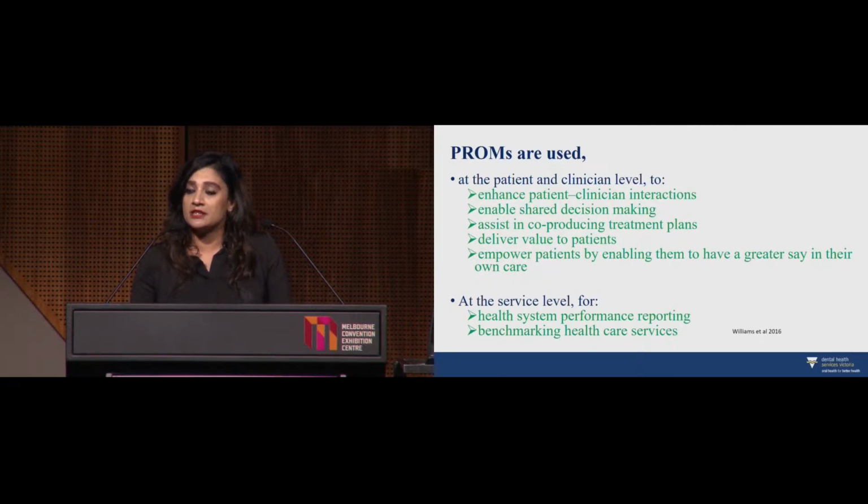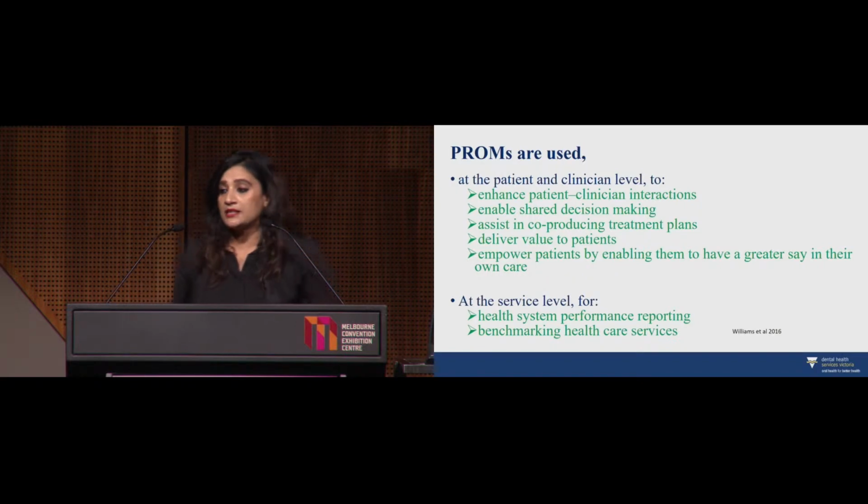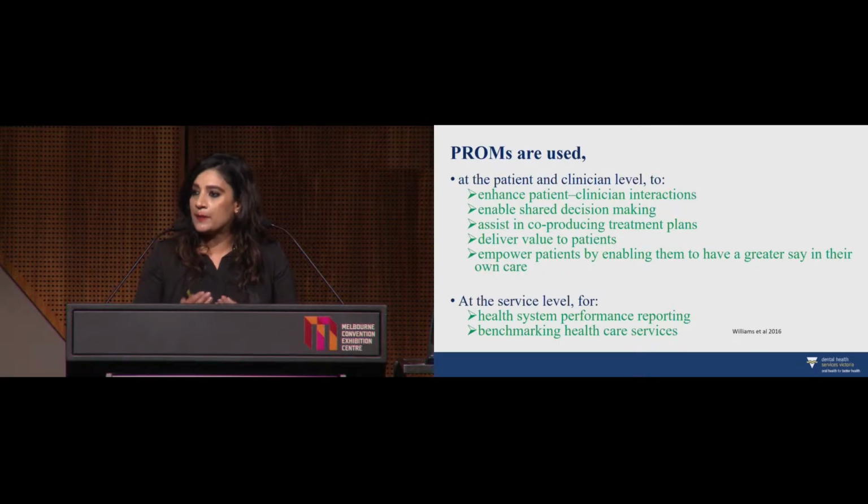So what are these outcomes? Patient-reported outcomes are a health report from a patient perspective without any interpretation by the clinicians or anybody else. And it relates to symptoms, functional status, and also the quality of life.